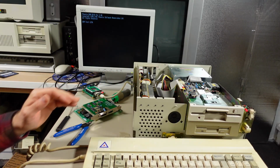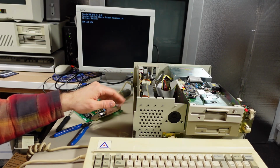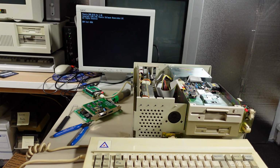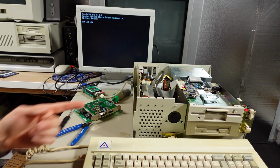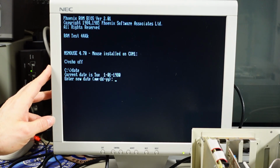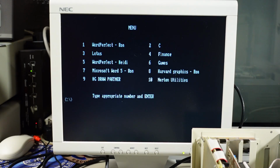Ooh, it sounds a bit weird, but it's definitely sounding okay. Like it's had a little bit of head seek action and it is spinning. Let me hit escape. It is trying to boot off the floppy and I don't know if this hard drive is going to work. Oh, it's booting. That's amazing. Would you look at that? This actually booted. Time and date, menu.